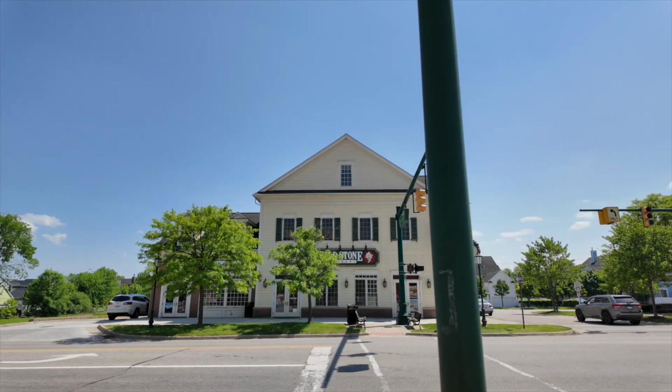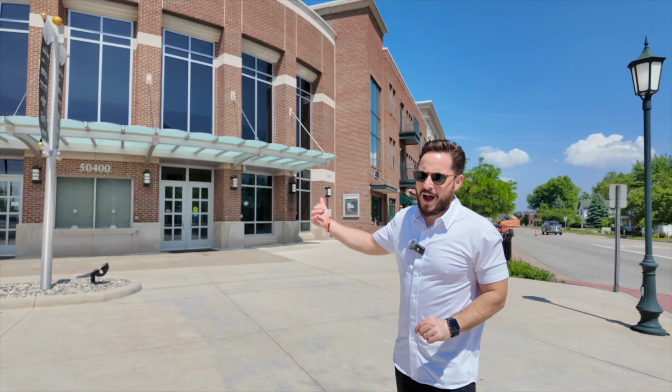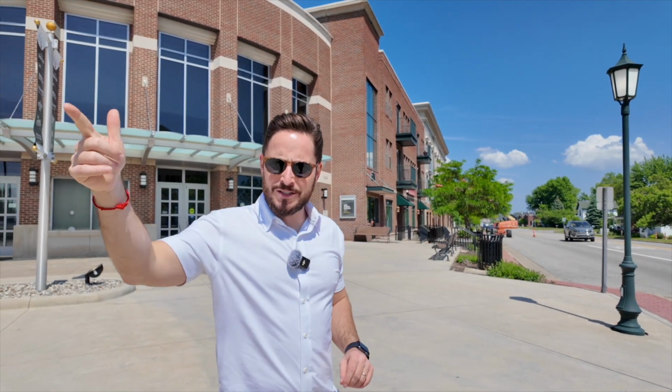You got a Cold Stone Creamery. There's some other stuff happening in town here. You got eye doctors and massage therapy, a salon, all that good stuff in this part of town. So there's a few things happening right here. Kind of the benefit of being in this part of Cherry Hill Village.